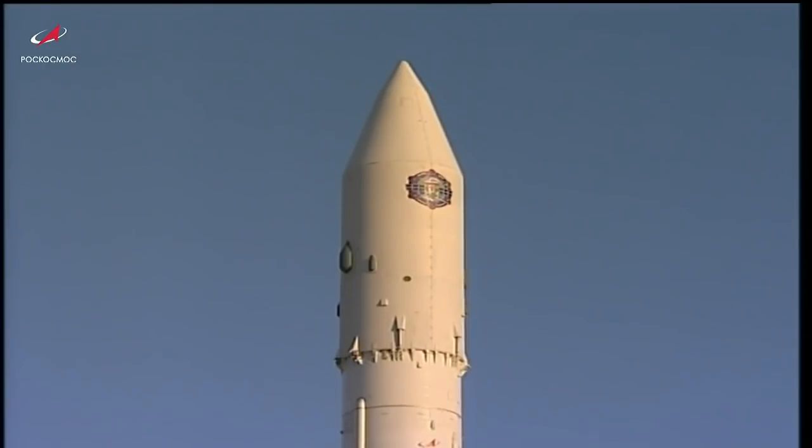Spacecraft separation from the third stage of the Proton is scheduled 9 minutes and 40 seconds into the flight. At that point, Nauka should be at an altitude of about 125 miles, beginning this 8-day journey, raising its altitude in a very incremental fashion to match that of the International Space Station for an automated docking 8 days from now.